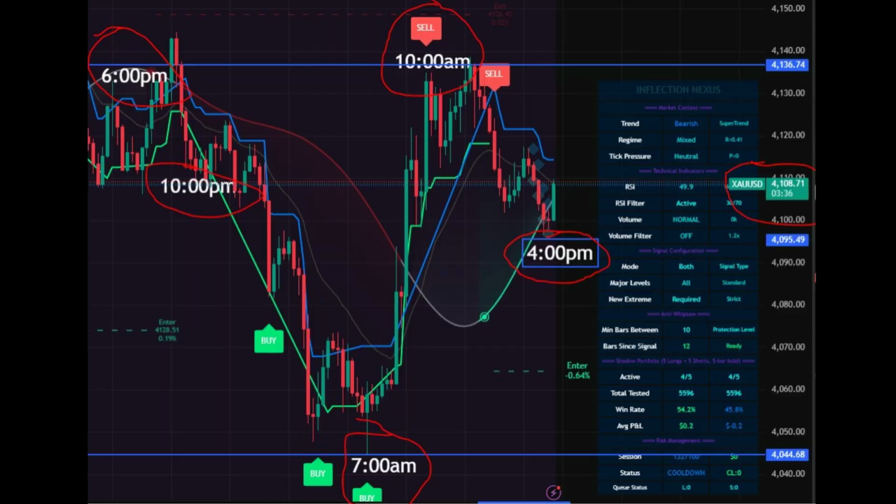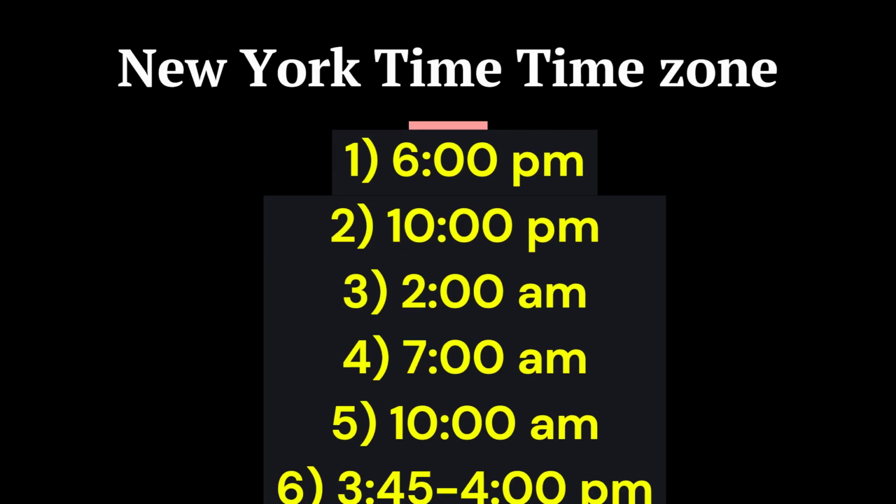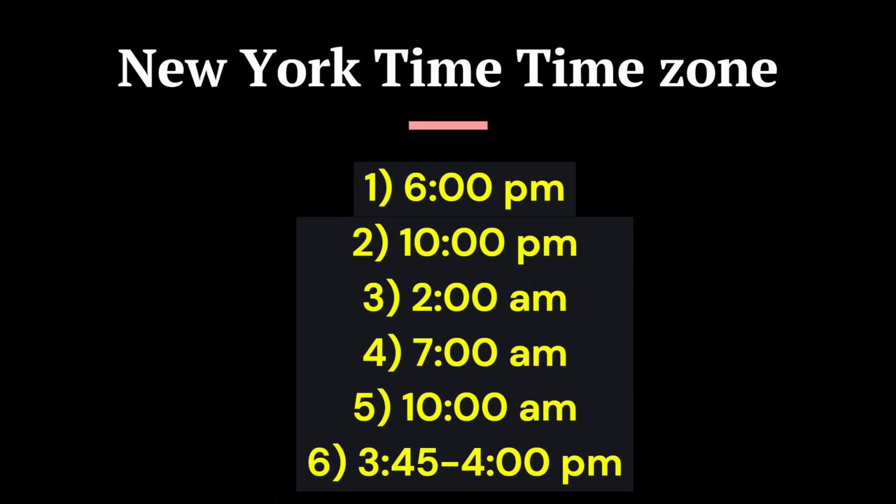Last week, I sent my group this screenshot, and today I wanted to provide a little context about it because this screenshot holds so much valuable information. Okay, so I want to remind everyone we shouldn't just be using Inflection Nexus, but we should also be learning from it as well.